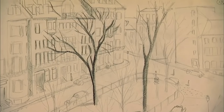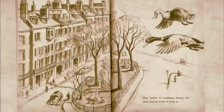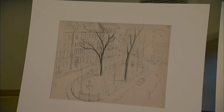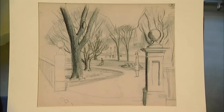In December 1960, McCloskey gave the library's children's department 4 sketchbooks. One sketch shows Louisburg Square, resembling the book's final drawing. Very similar to the finished drawing that's in the book. McCloskey studied Boston's buildings and streets closely, added the ducklings, and then wrote the story.